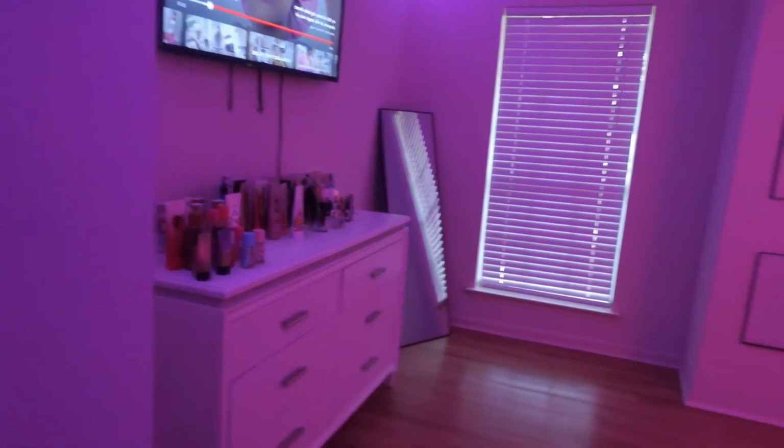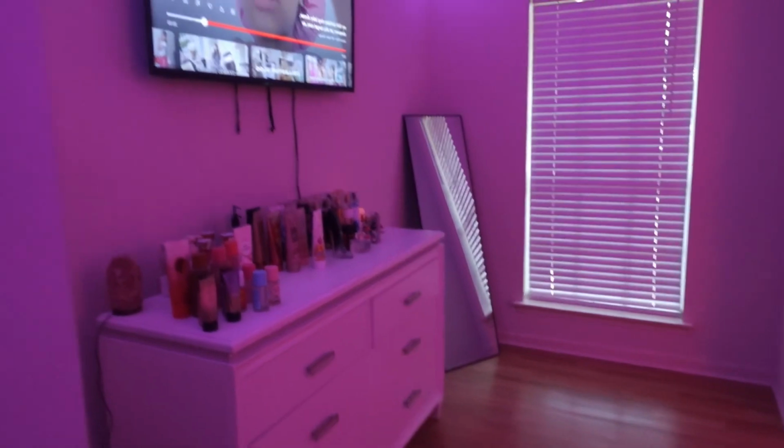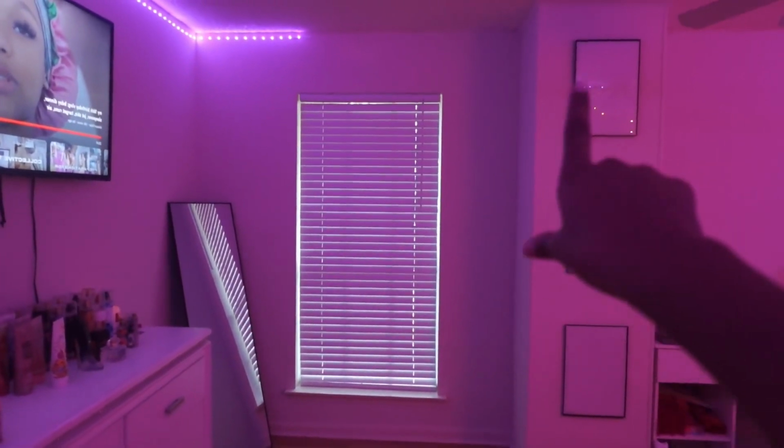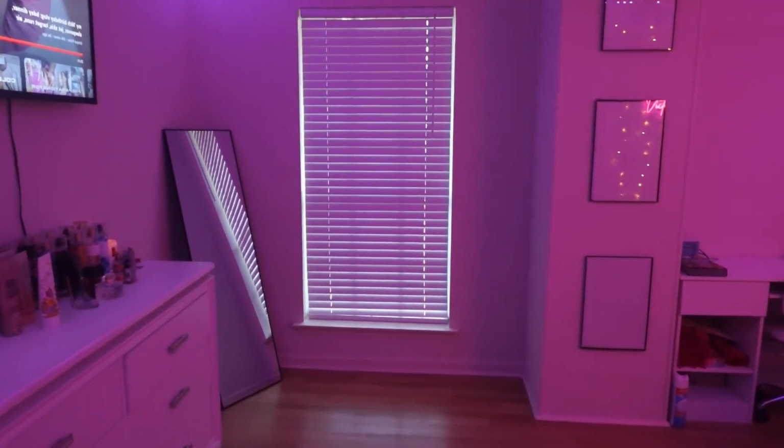So when y'all walk in, this is what you'll see. You'll see my dresser, my TV, my mirror, and one of my windows. You'll also see some paintings I have and stuff like that. And when you turn around as you walk in, you'll see all of my jackets, robes, stuff I wear in the house, and you'll see my collection of purses and stuff like that. Man, it's pretty much a lot.